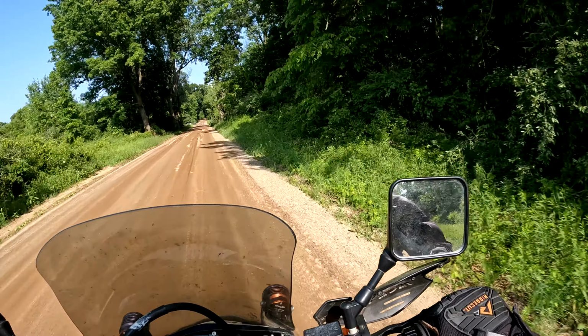This hill, we're getting out of the wetlands into a more normal Michigan forest. Also a more high trafficked road. The surface tends to improve.